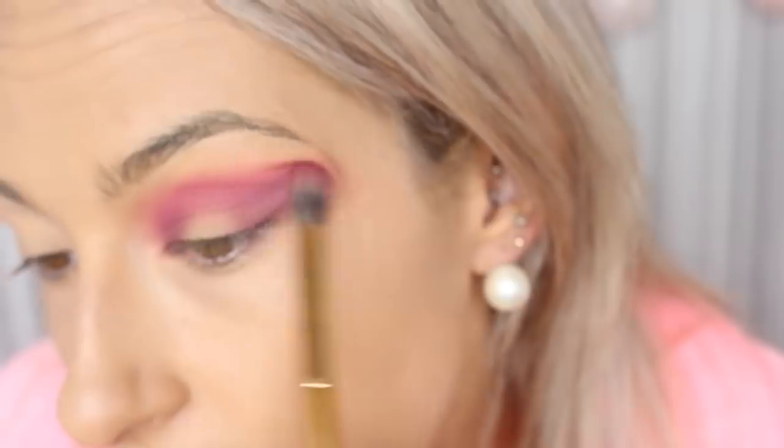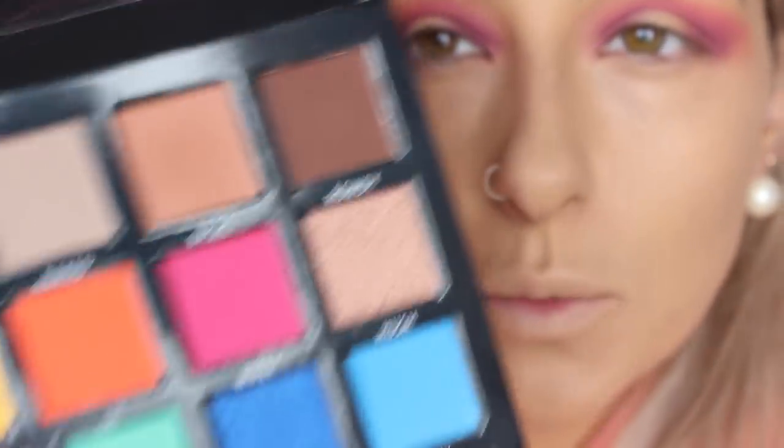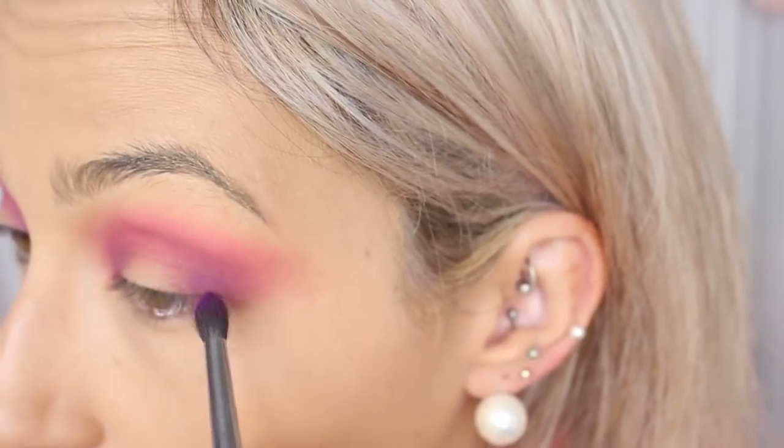With coloured shadows you have to blend an awful lot, and you have to make sure that it doesn't get muddy, because it can get muddy really quickly. I'm going to deepen up the outer and inner V with Wasted, which is this amazing purple, which is really why I kind of bought the whole palette, to be honest. And I'm just going to apply that in the same position as I applied the first purple, but just keeping it a little bit lower.